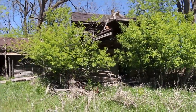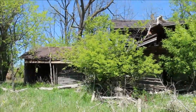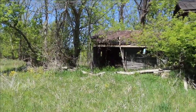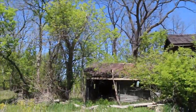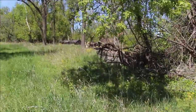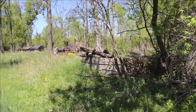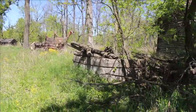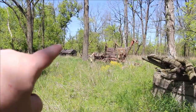Wow, look at that. You can see the chimney right there that's about to fall in. The old garage or carriage house, possibly. You see the old tin roof on it. Oh, look, they even got the old well. There's an old well right here. Holy cow, they put stuff in it so nobody can fall in, probably. Yeah, that's an old well, I believe. Yeah, there's that tractor.